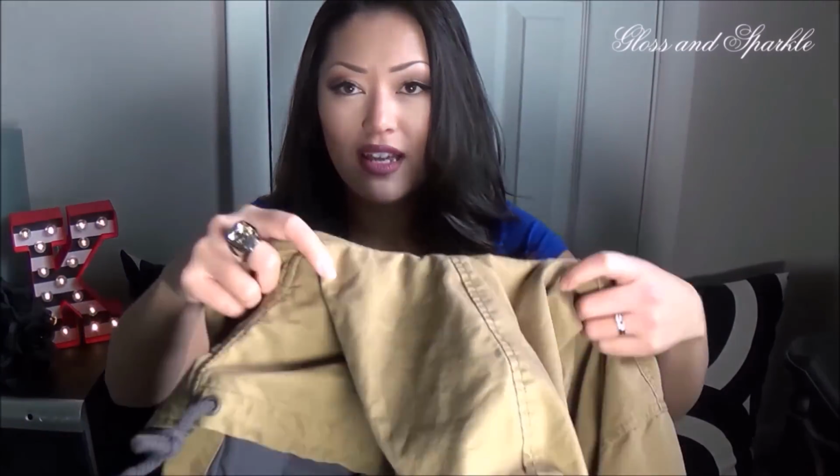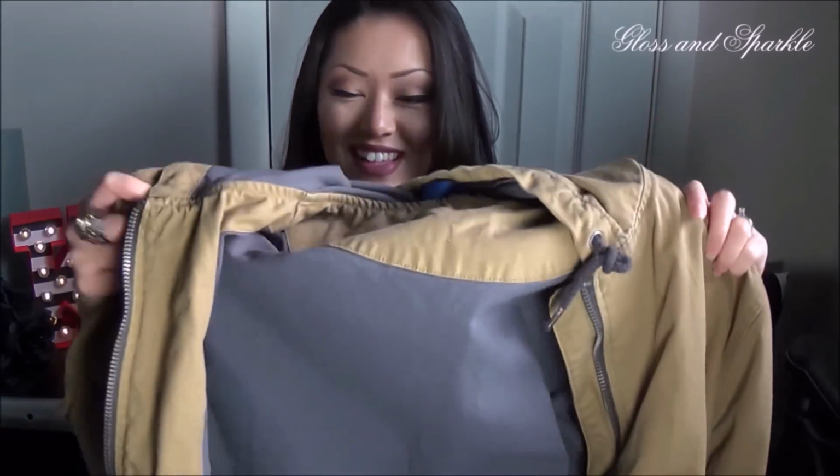So the next item that I want to show you, as this is a winter haul, is a coat. Now, I actually got this for my husband, or he actually picked it out. Little secret, he doesn't like shopping at thrift stores. He doesn't like it. But sometimes he'll go in with me and actually shop around too. And he did find something, so that's really good.